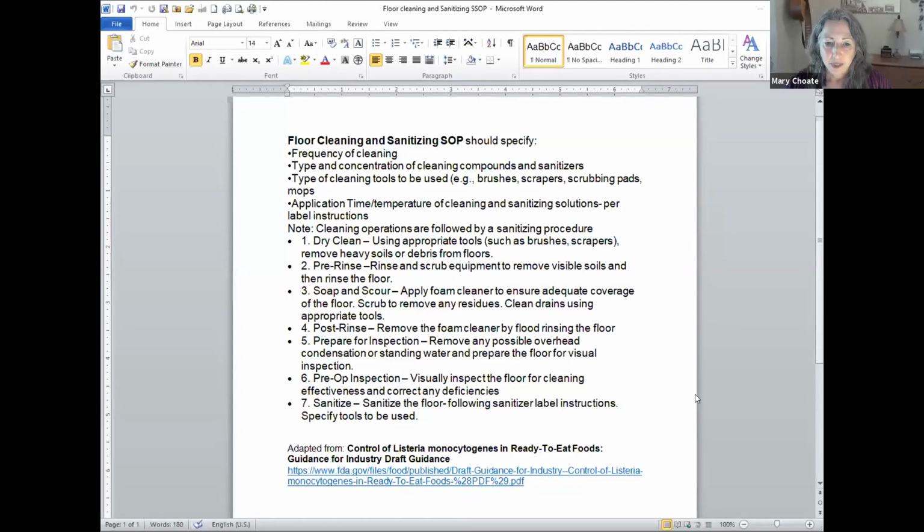So this is from the FDA, adapted from their paper, Control of Listeria monocytogenes in Ready-to-Eat Foods: Guidance for Industry. So here's an idea of an SOP. Many of you already have them, but you want to specify the frequency of cleaning, how often you're going to clean the cooler, type and concentration of cleaning compounds and sanitizers, right?